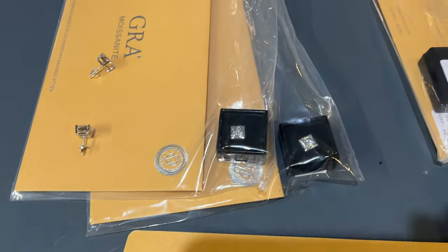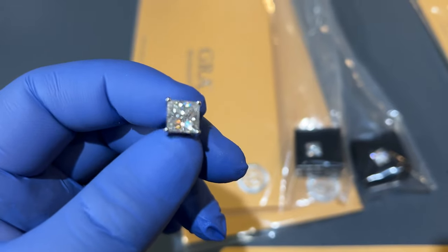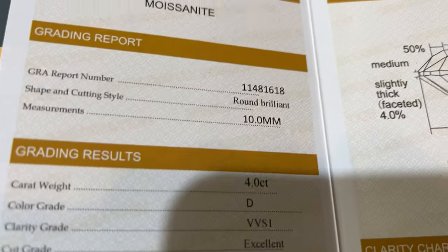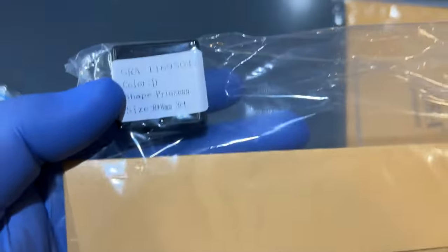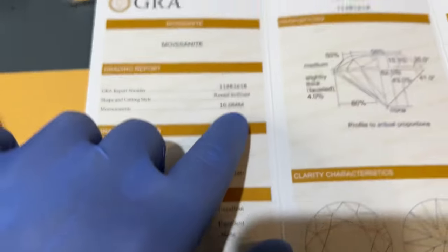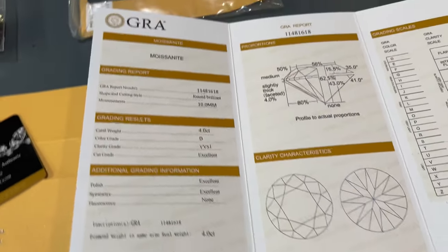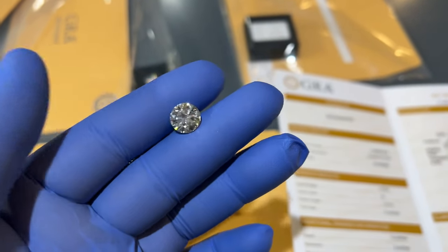Same goes for princess stones. These are our princess cut studs. They'll sell these earrings with certificates that say round brilliant. This is a princess stone. The certificate has to say princess. I'm not going to open the certificate, but this is a princess certificate. I see where it says 1 millimeter for everything. They're all fake. Whenever you buy Moissanite jewelry and you don't trust the seller, you have to make sure that the number from the stone matches the certificate.